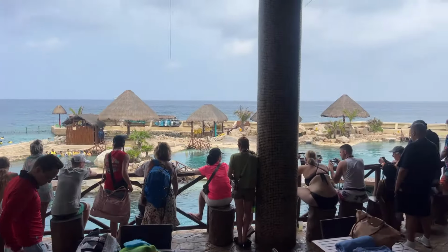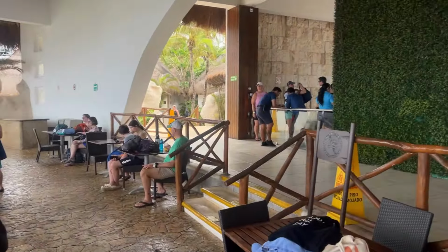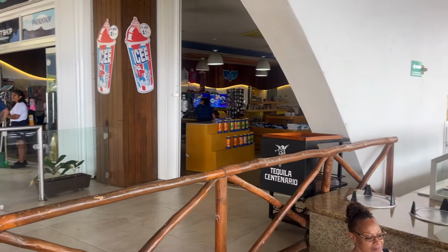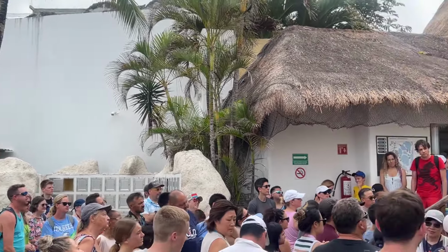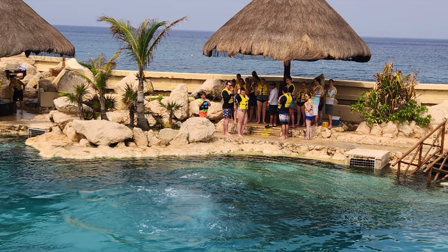The venue is called Dolphinaris. At first impression, the process was organized and relatively efficient. Upon check-in, you're given a group number and then directed towards the waiting area where you can grab a drink at the bar and put on a life jacket. They go through the instructions and safety precautions, and then we're directed to our spot near the water.